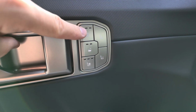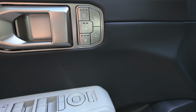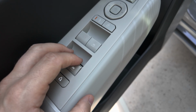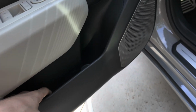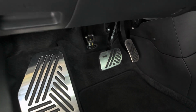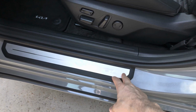And here on the door you have heated seats, three positions, ventilated seats, three positions, and a heated steering wheel save button. Here in this area you have the buttons for lock, window lock, child lock. You have the window button, electric adjustable windows and mirrors, some storage space here, not huge but relatively good, and you have the Harman Kardon speaker. Aluminum pedals on the GT Line version, and here you have the GT Line as an entrance.